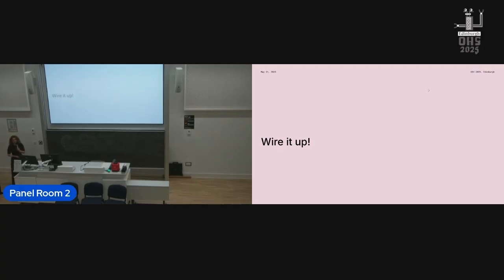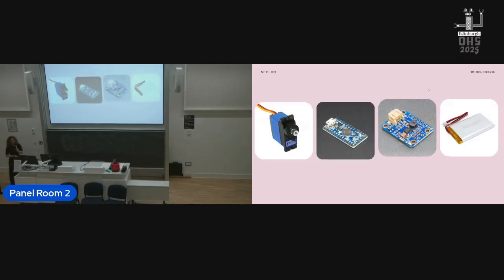A very fun fact is I didn't have access to a soldering iron. I don't have one at home, so I did that yesterday here. And so I brought my components and I just soldered a few connections. It wasn't major, and it would have worked without it too.